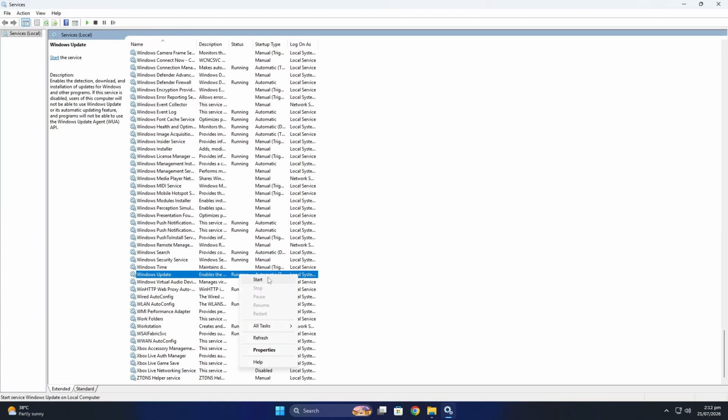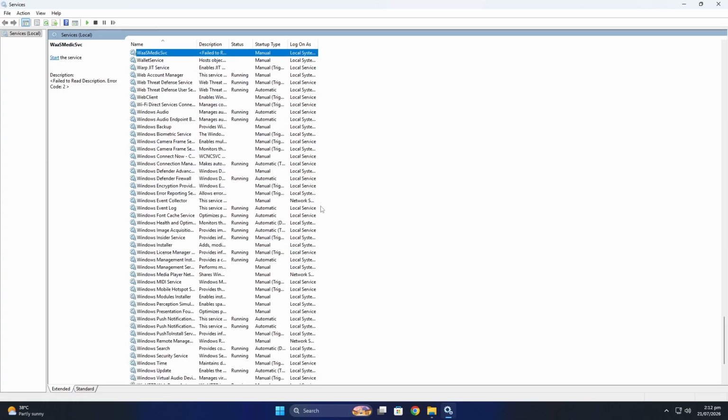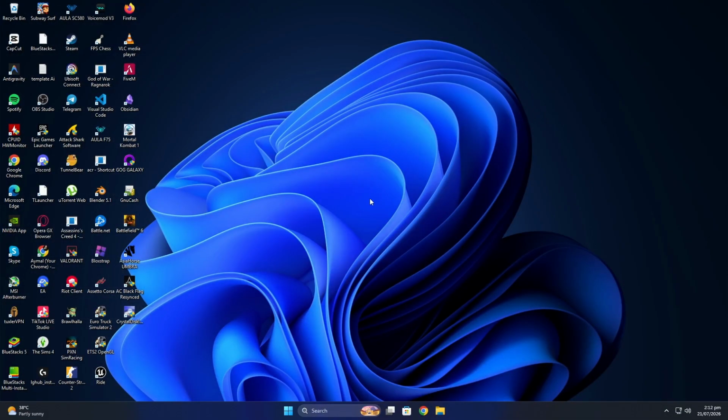Right-click the services you stopped earlier and select Start or Restart for Background Intelligent Transfer Service, Cryptographic Services, and Windows Update. You can also restart Windows Installer if it is still stopped. Finally, restart your computer, open Settings, go to Windows Update, and check for updates again.